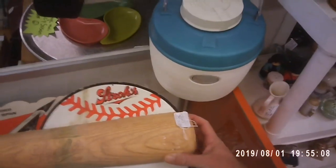What's this? Giant baseball bat, $75. Make like a video using this. We've got 7 minutes.